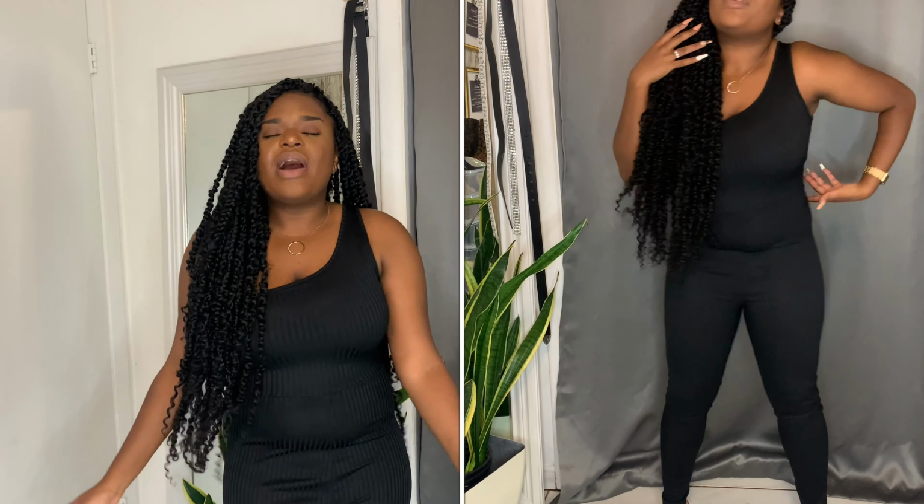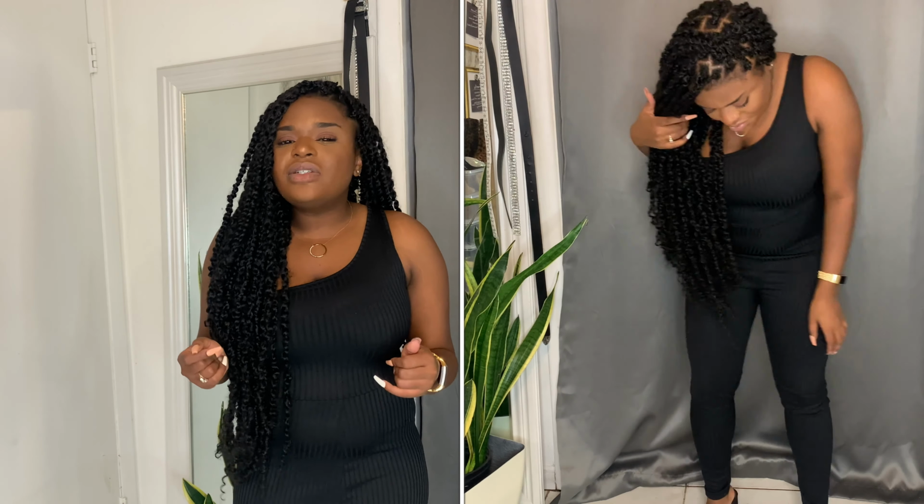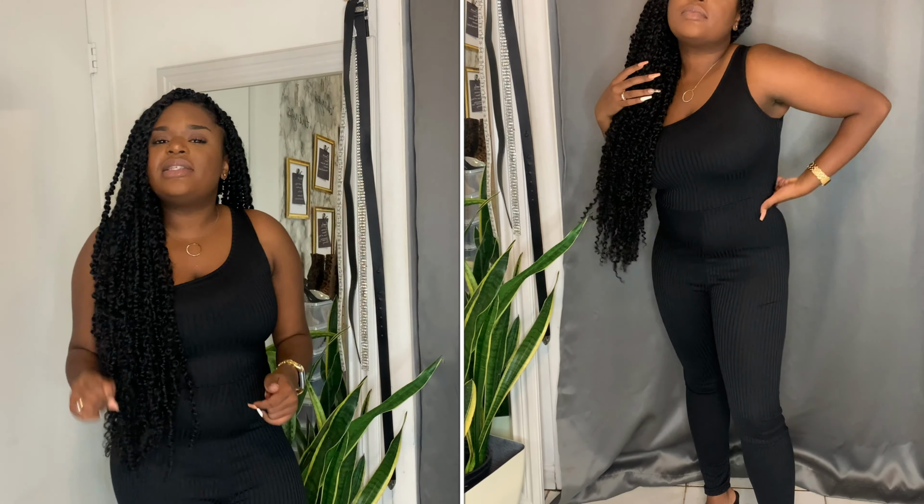I'm not sure if I would wear this in the fall though. I'd probably stick to spring or summer, but actually, I take that back. I could wear this in the fall with a nice little coat or a nice little statement jacket. Y'all know I love my statement jackets. I feel like I could wear this and it's just really nice overall.